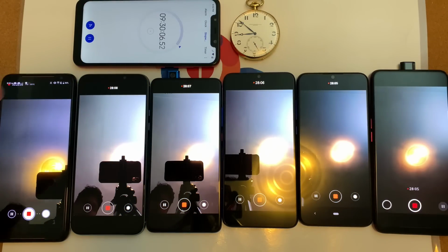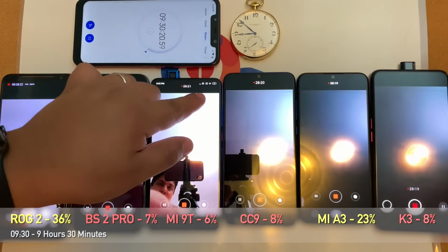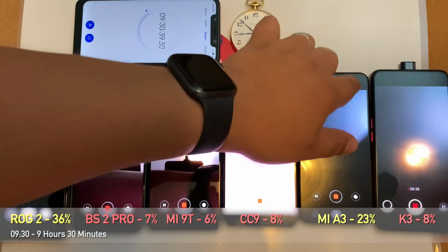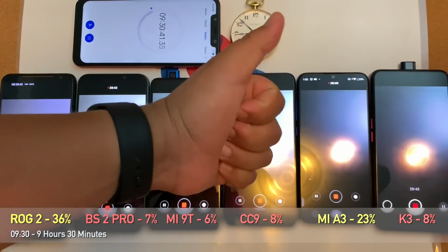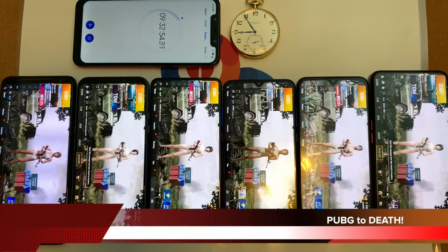The 9-hour and 30-minute mark, what are the results? The ROG Phone 2 at 36, the Mi A3 at 23, every other phone, Black Shark 2 Pro, Mi 9T, CC9, and K3 in the single digits, and you know what's going to kill them now. This is how we finish this test with PUBG to death.